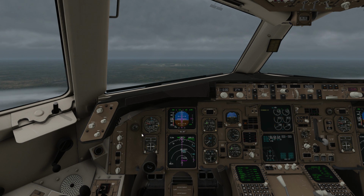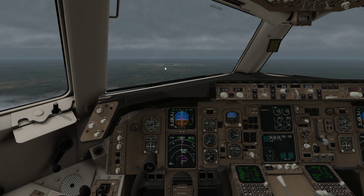All right, we're verified on runway 35 left, looking good. The plan of action for taxis, we're going to go make that left turn and then go back around there. And we're going to park on that side over there.